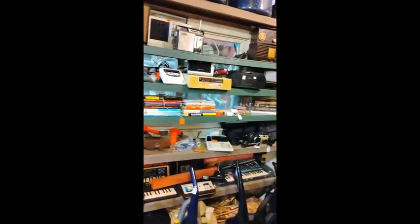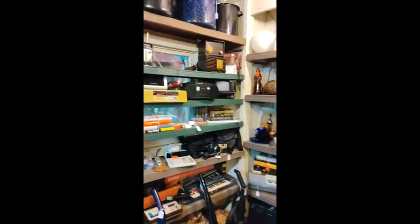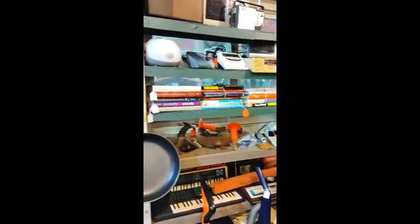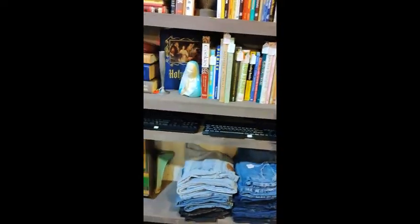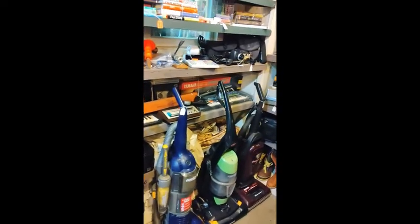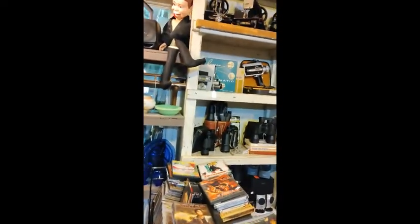What I'm doing is we're putting everything out here on the shelves, obviously. I totally lost track of what I was thinking. We've cleaned up everything that's in here, made sure it's in working order. Unless it's a shelf sitter like that camera.